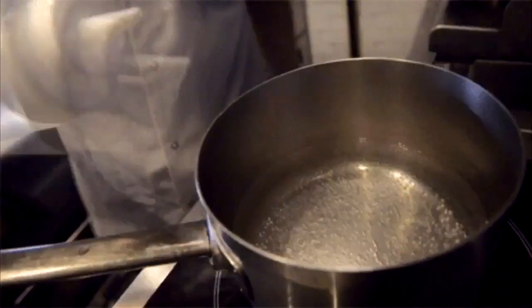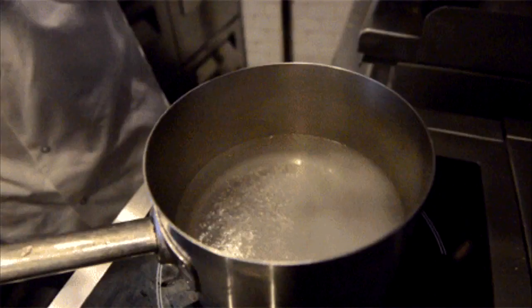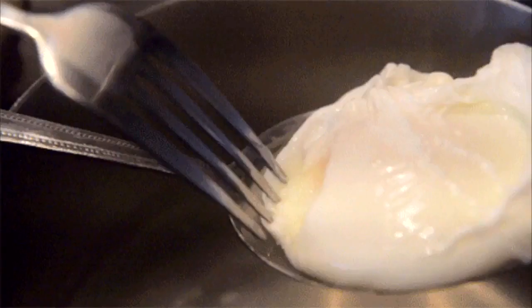Okay, spelling number one. Spell the word poach. Poach means cook by simmering in a small amount of liquid. Just like our example there, the chef is poaching an egg.